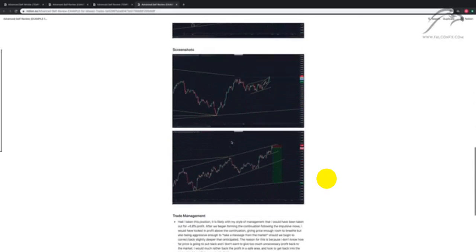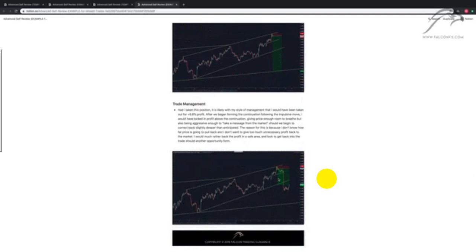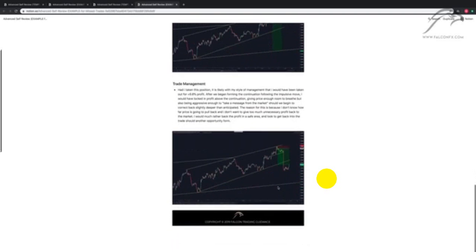Having the screenshots, your forecasting, again, your trade management, exactly how you would do it. Learning when to take a message from the market. This is really, really key. And again, you have to look at this as exactly how you would take the trade, not just looking at it and saying, I would have banked 20% or 50%. You actually look at the reality of how you would actually take it, right?